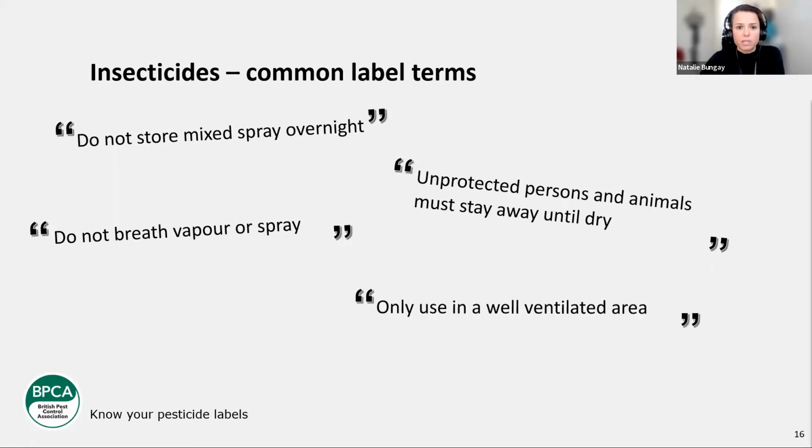That's another statement. Again, this isn't focusing on one particular product. I think this is generally things that occur on labels. Some labels might not say this wording specifically, but these are examples and things to hopefully get you thinking and get you considering, yeah, there's a ton of different statements on labels. I need to get to know my product a bit better. But again, only use in well-ventilated areas.